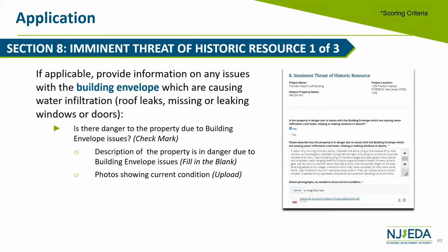We are asking, obviously, like with many other things, there's a question with a check mark: is there a danger to the property due to building envelope issues? If you mark yes, then we will ask you to type information and tell us what the danger is. Whether there are windows missing, doors missing, leaks on the roof, or whatever it may be, we then ask that you upload photos showing the current condition so we can see what the situation is.